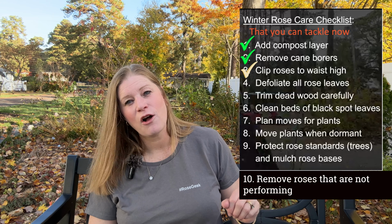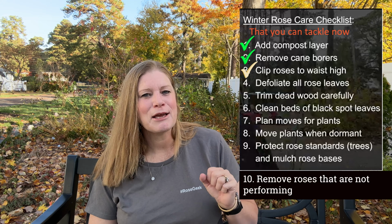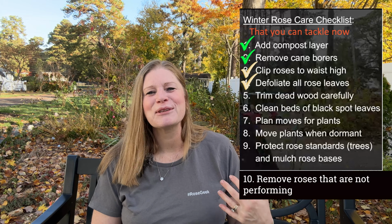Am I defoliating all of the rose leaves? That's a yellow. That's up to you. Do you have the energy to do that? Go ahead. I have so many roses that I'm really just going to wait until the winter when I'm looking for something to do, and then I will go through and tackle that task. Just make sure that you're getting any leaves out of the bed that have a fungus so that you're giving your rose the best start for spring.